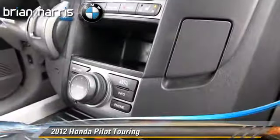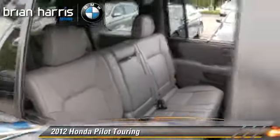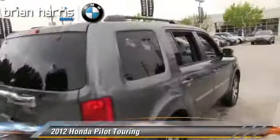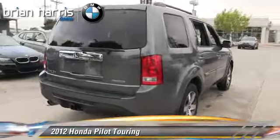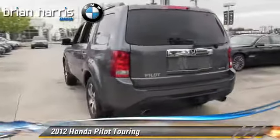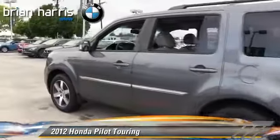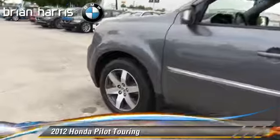This Honda features cruise control, power door locks, and towing package. Safety features include traction control, four-wheel ABS, and stability control. Comfort and convenience features include satellite radio, backup camera, third row seating, Bluetooth wireless, and navigation system.